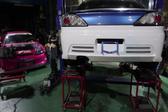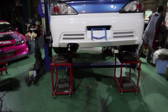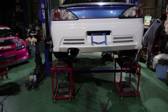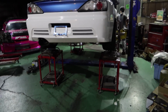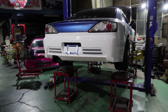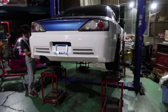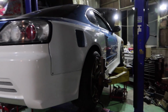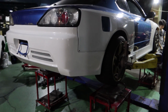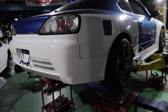Okay, so Fukusawa-san's just finished dialing in the alignment, and I've got the numbers here on my phone to tell you. Let's start with the front. Front: -7 degrees of camber, caster 5.3, and toe -4. And then in the rear, we've got -1 degree of camber and toe set to 0. And that's pretty much the standard setup of how Oko-chan gets his S15 set up for drifting. Obviously, if you're doing time attack, different setup, but that's pretty much all he changes.